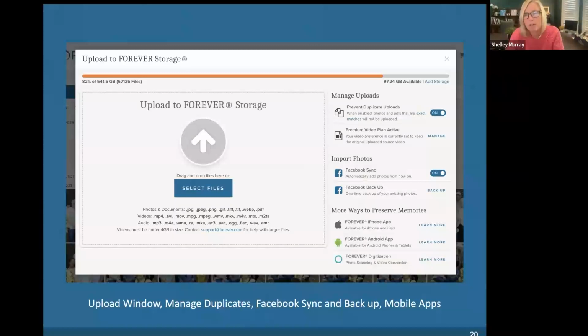You could import everything from Facebook, which is really nice. Even though those photos are tiny facsimile size, they do look great on the screen, and it is beautiful to save those because that's really where we're putting our best stories. So being able to do a Facebook backup is really cool. And it brings in photos that you're tagged in. It also adds a description in the metadata that you had typed in Facebook. So that's a pretty cool thing too.